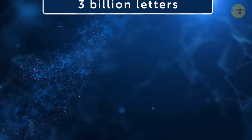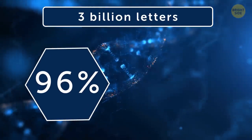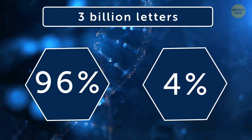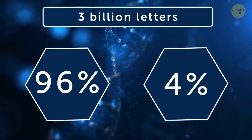It's a massive task that involves building the genome from about 3 billion letters. The first 96% of their genomes are identical and have already been mapped. But the remaining 4% is like connecting pieces of a puzzle that's of a clear blue sky. This part will take a bit more time.